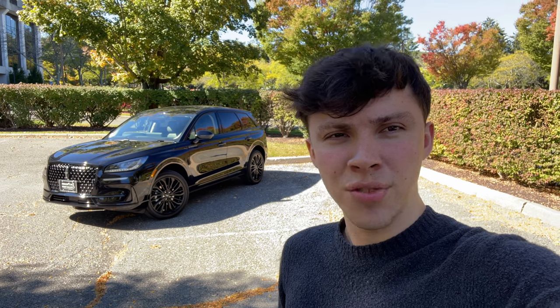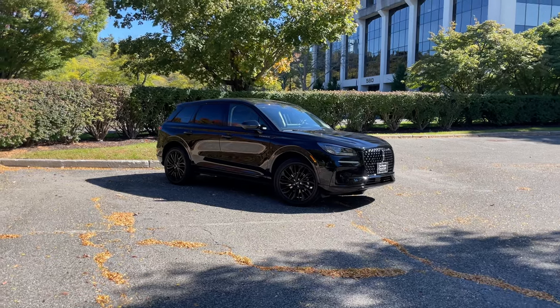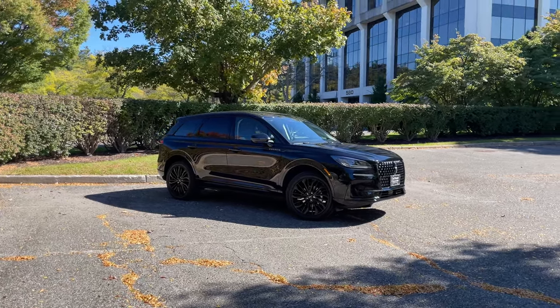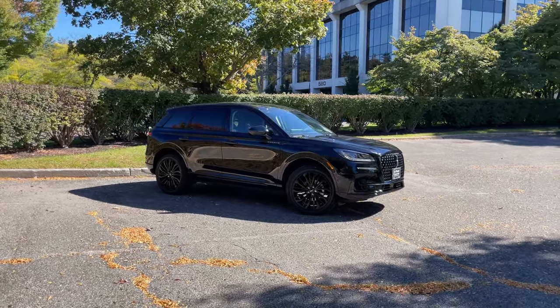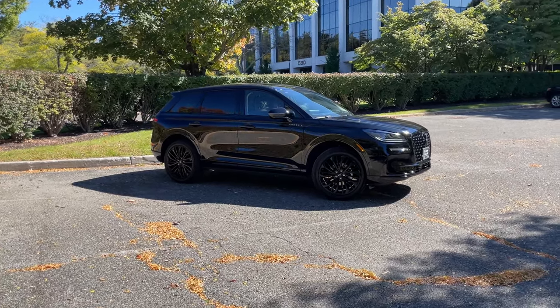So let's go take a quick tour and drive of this thing, because it's interesting and it kind of blends more of the luxury side and comfort in this more performance-oriented, little smaller SUV class. If you aren't familiar with the Lincoln Corsair, it does share a platform with the Ford Escape, though you really would never be able to know from the outside, inside, or how it drives, as Lincoln's pretty much changed most of the entire vehicle to be its own thing.